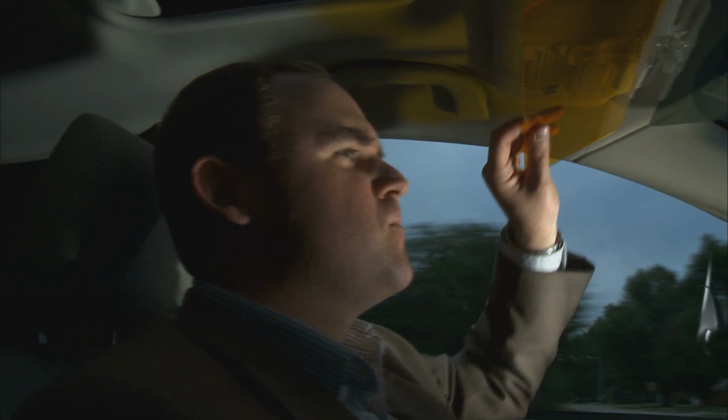VIZCLEAR is so clear. This is incredible. It's remarkable. Everything's so much lighter and brighter. Driving with a car full of kids is stressful enough. This is going to make our road trip so much safer and easier.